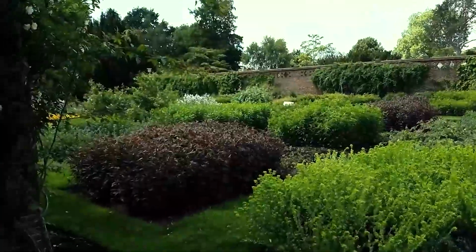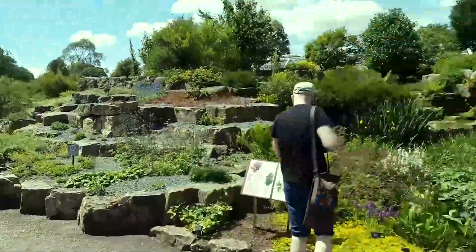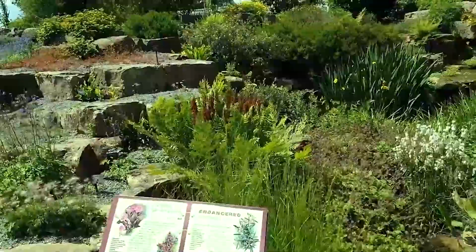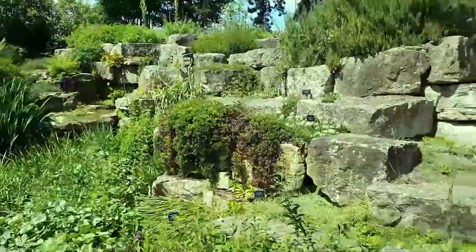Explore the manicured outdoors and see different periods of landscape architecture and gardening styles. Then, see the Temperate House, one of the largest Victorian glass houses ever built. This Grade 1 listed building boasts some of the rarest and most threatened plants from all over the world.